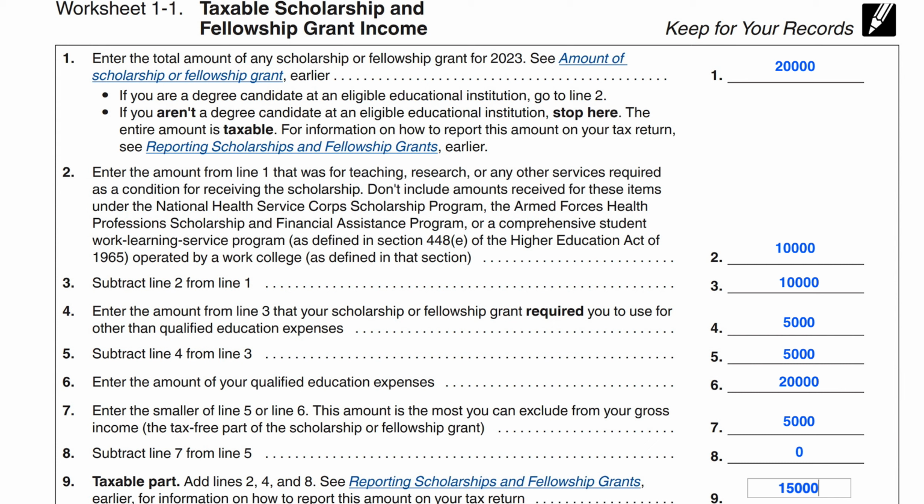In this video, we'll be going over Worksheet 1-1, Taxable Scholarship and Fellowship Grant Income, which you can find in IRS Publication 970, Tax Benefits for Education. So this past tax season, lots of people have written in asking about scholarship income and when it could be taxed. And the IRS actually does a pretty good job of putting together worksheets to help you figure that out.